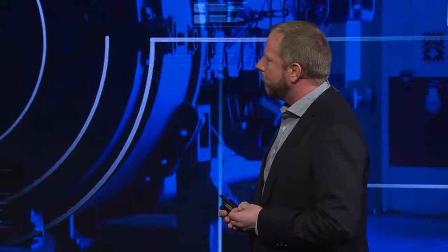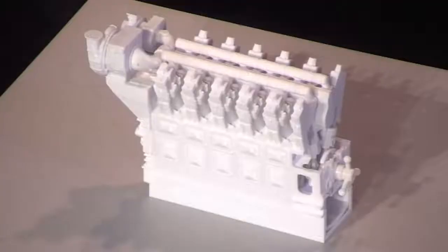Now, to demonstrate the power of this great technology, we'll walk through a service scenario that might be performed on a locomotive engine. And we would like to have had the locomotive engine here on the stage. It's not quite logistically possible because of its size and weight, of course. So what we have is a 3D printed scale model. And I'm going to invite my colleague Pierre out here to act as the service technician.